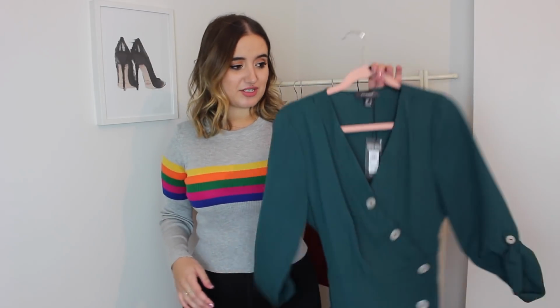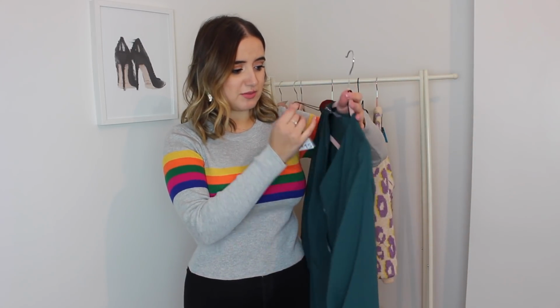Then I picked up this dress. I bought it in a size 12. I'm not sure how the size 12 is going to be on me.